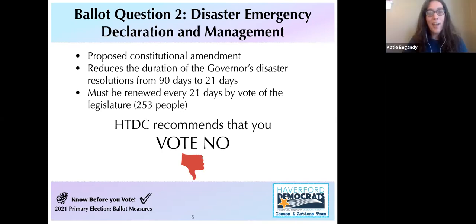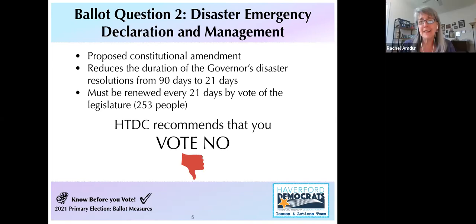Right. Sounds like it would add a lot of extra process in a time where it's an emergency. You don't have extra time. Right. And honestly, it just makes it partisan, even more partisan. This is an overreaction, as well as the first one, to what happened with the COVID reaction by Governor Wolf.